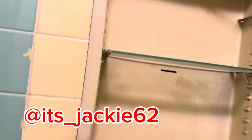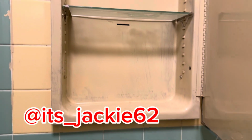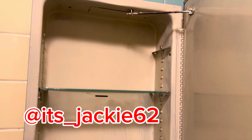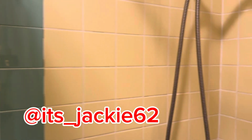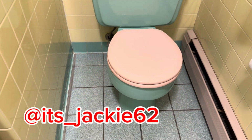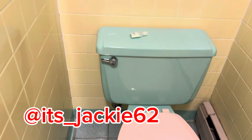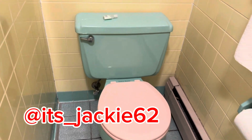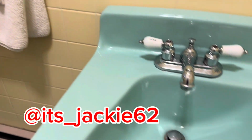See, look inside of, I think it's a medicine cabinet. Dungy, oh, creepy. Look at the walls right there. The toilet has a pink seat and green toilet. I've never seen a green toilet before. I don't know if they painted it green, but everything here has this weird, ugly kind of blue-green.